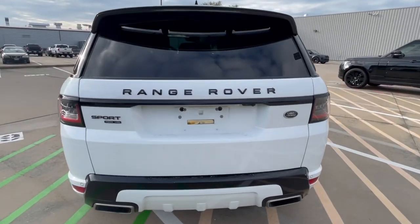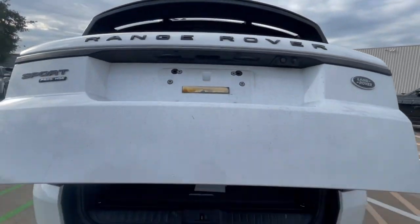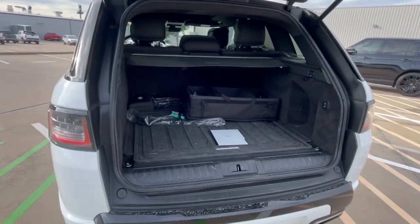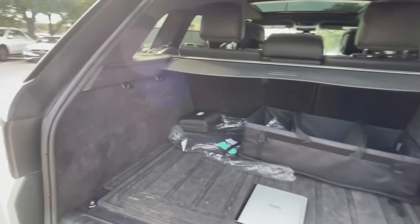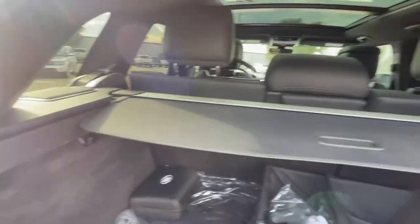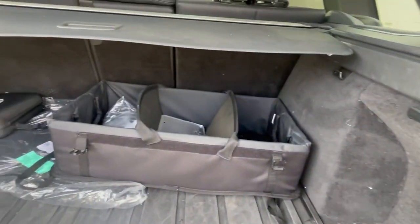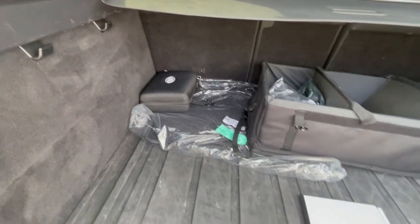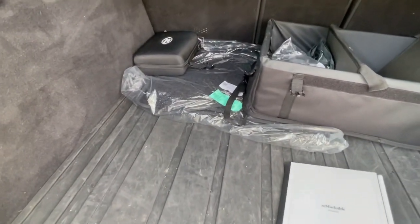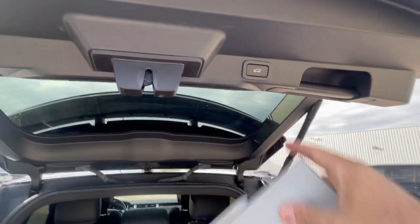All right, let's check out the back of the car. Let's open the cargo bay. It's right in between the E and the R. So you got your cutout for your golf clubs or bigger cargo, little hooks to hang your bags, the cover. You can raise and lower the suspension right there. A little storage box, the original carpeted mats, and your first aid kit. And there's my Remarkable 2. I need to make sure I take that with me. And then you can close it right there.